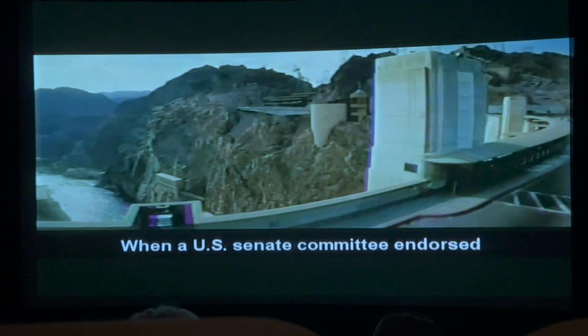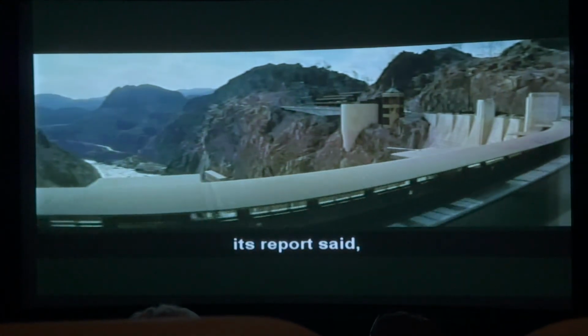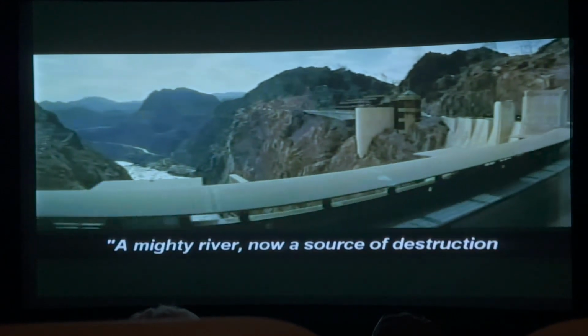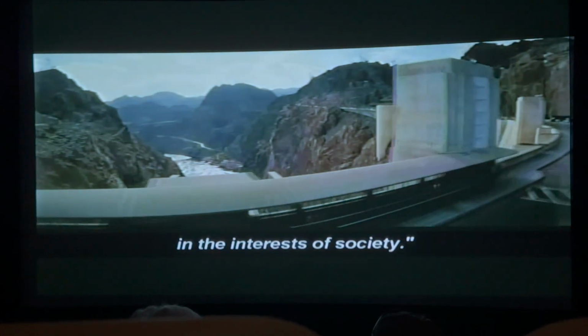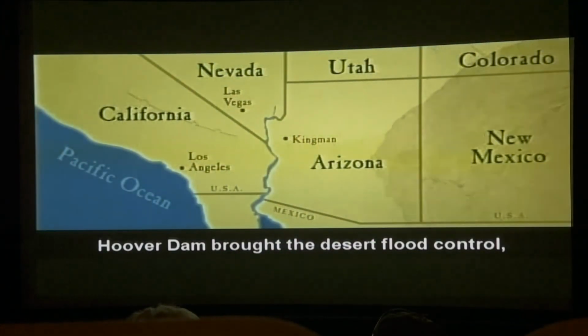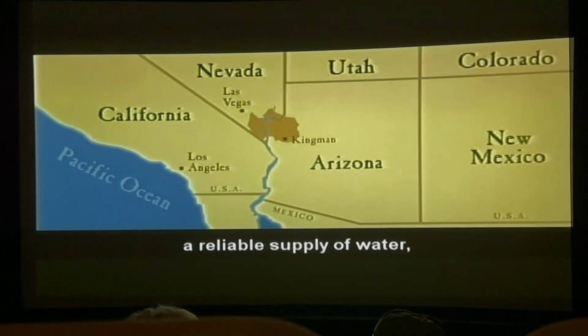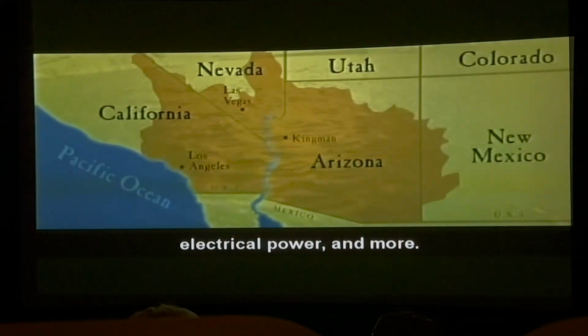When a U.S. Senate committee endorsed construction of Hoover Dam in 1928, its report said, "A mighty river, now a source of destruction, is to be curbed and put to work in the interests of society." And so it was. Hoover Dam brought the desert flood control, a reliable supply of water, electrical power, and more.